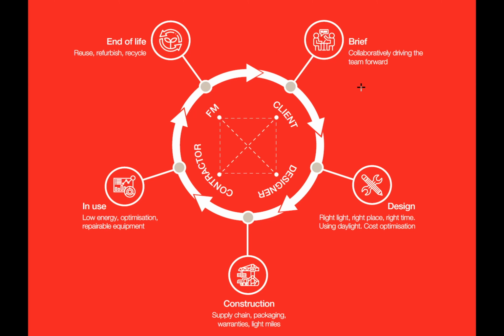And when we started looking at this, it became quickly apparent that we couldn't just do this on our own, that we needed our clients, our other design partners, particularly in electrical engineering and architecture, interior design, and contractors and operators, in order to make this circle complete. If you've got any one of those out of the loop, this circle breaks and the whole system falls down.